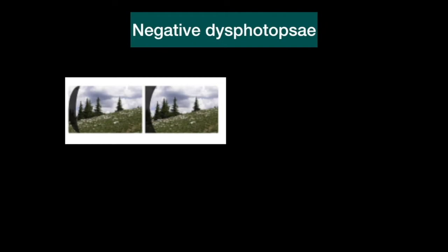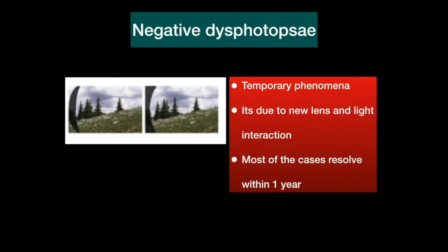Dr. Masket, a world-renowned researcher in this study, has found that negative dysphotopsia occurred in as many as 15% of the patients early on after the cataract surgery, although the majority improve over time, bringing the incidence down to about 3% at 1 year. He also opined that it can occur in any type of IOL. The cause for this is essentially edge of the IOL and light interaction.